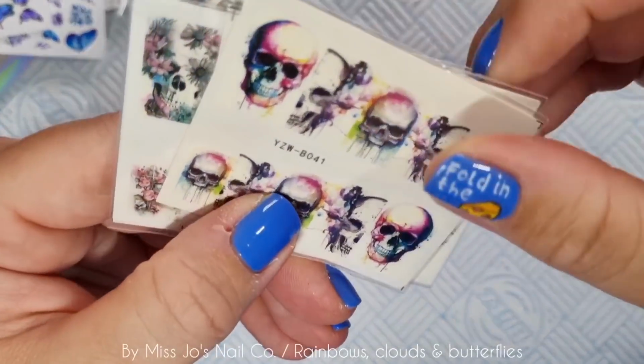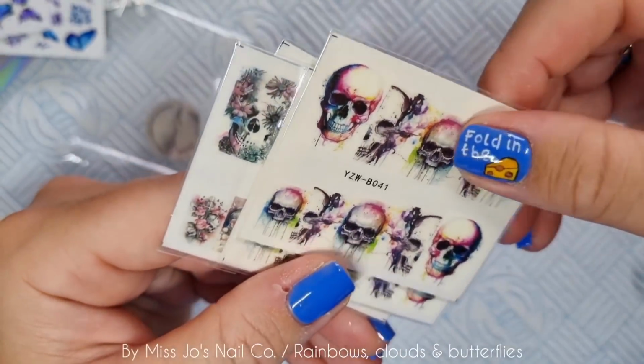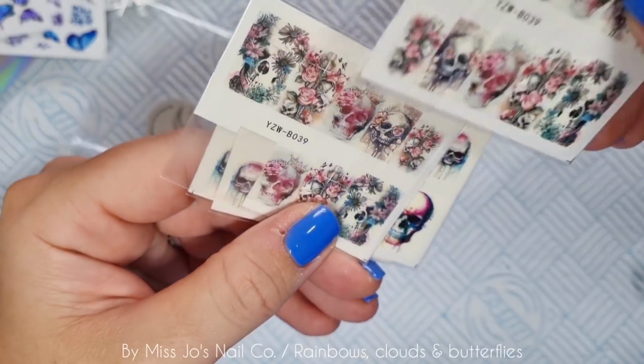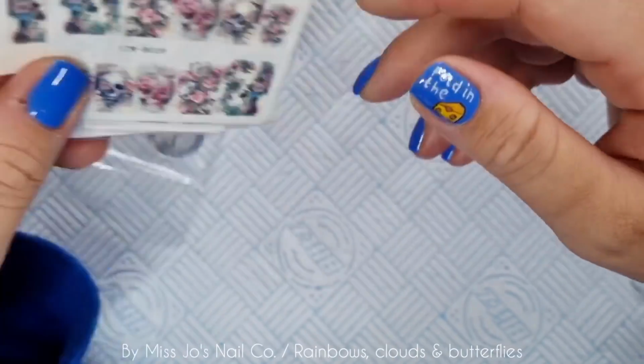And then there's also decals if you didn't want to use stickers, which I think I've shown you before, so I'm only going to show you quickly. I was on a bit of a show and tell bender.